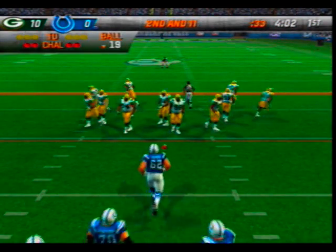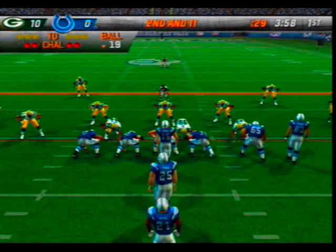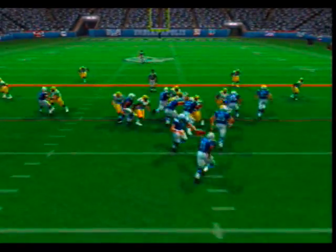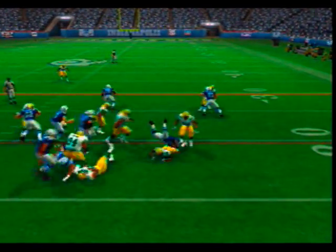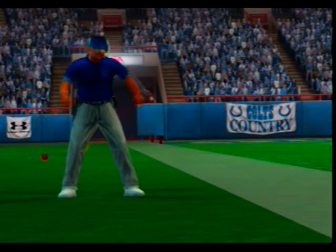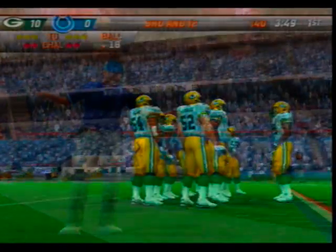Ball on their own 19-yard line. The backs are lined up in an I. Hand off to the tailback. Alexander is there on the stop at the 18-yard line. These plays can end up with lost yards if the defense gets through or around the blocking quickly enough.